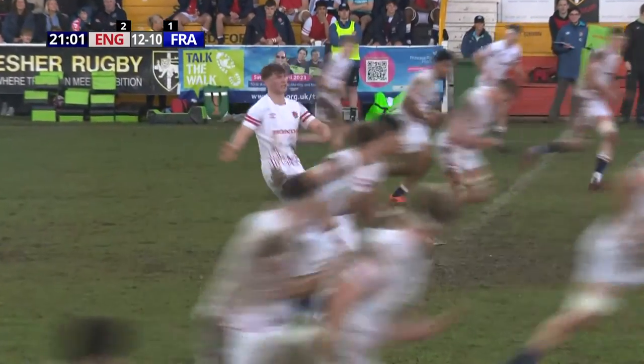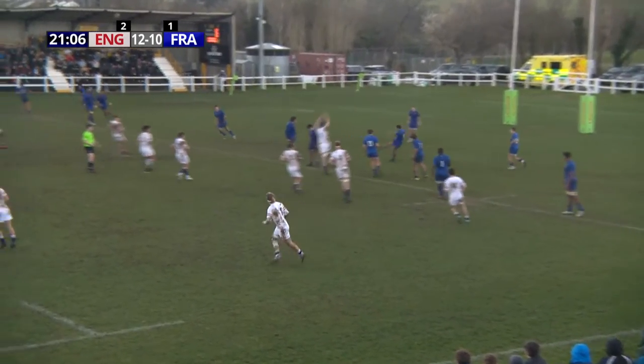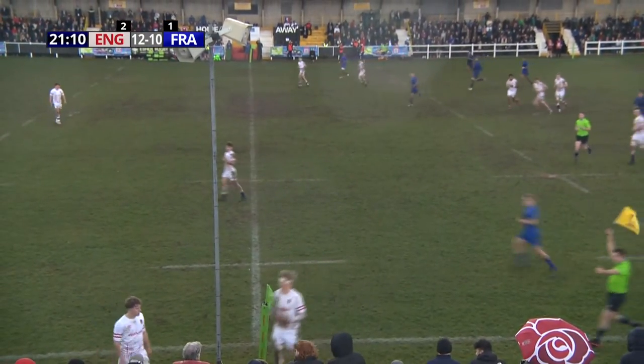Heaven's just starting to open here a little bit. Mutasi's kick is a flat one. It's an ugly one, but it will do the job, and it will run its way out.